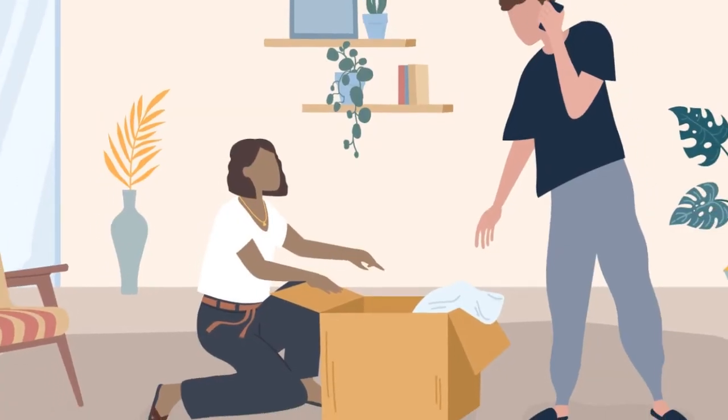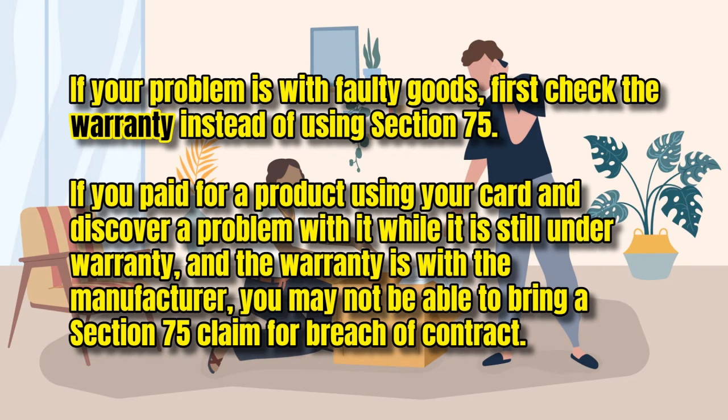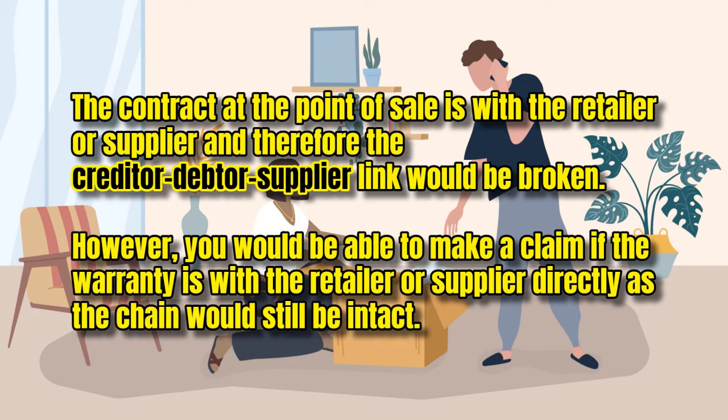Secondly, if your problem is with faulty goods, first check the warranty instead of using Section 75. If you paid for a product using your card and discover a problem with it while it is still under warranty and the warranty is with the manufacturer, you may not be able to bring a Section 75 claim for breach of contract. This is because the contract at the point of sale is with the retailer or supplier, and therefore the creditor-debtor-supplier link would be broken. However, you would be able to make a claim if the warranty is with the retailer or supplier directly, as the chain would still be intact.